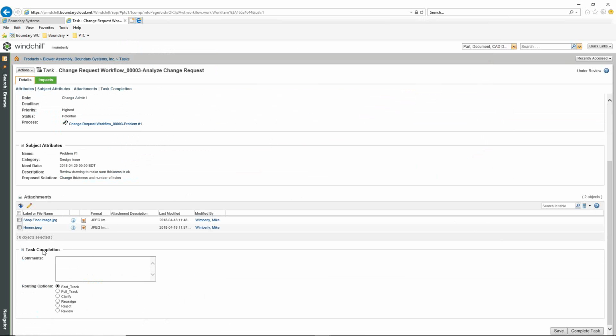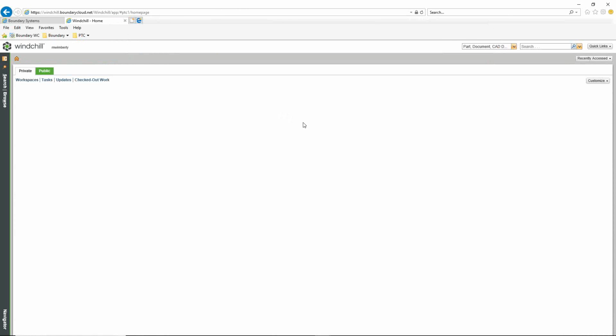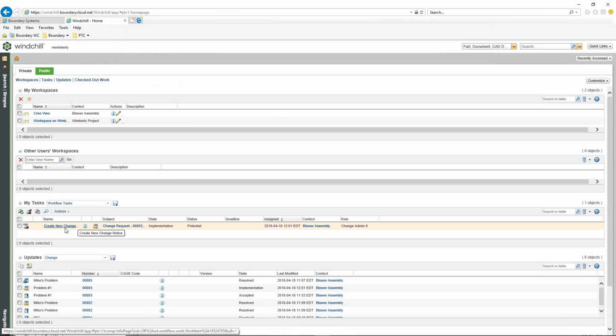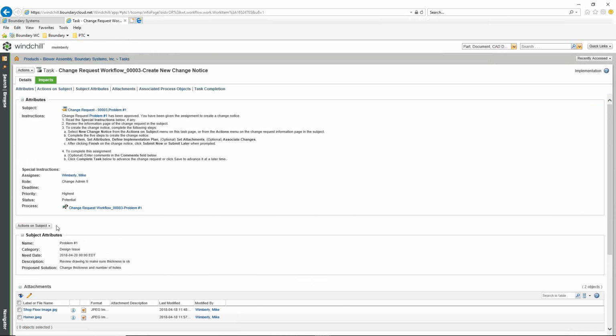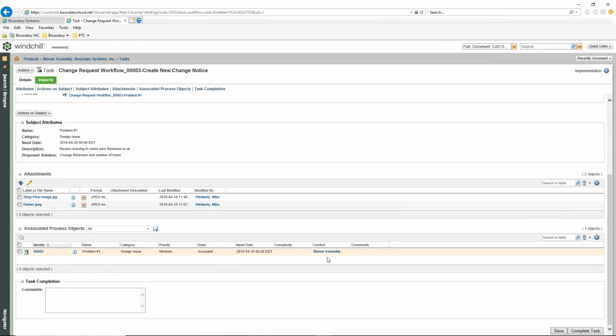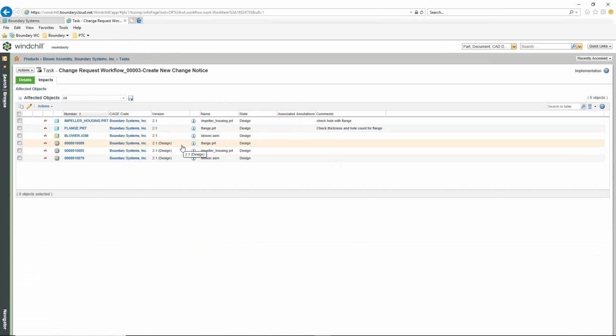So for this example, we're going to go right to the fast track area. So I'm going to say complete this task to go down the fast track path. And now it gives me the ability to create the actual change notice. So the change request was, yes, the change request is being made. We do want to move forward to make this change. The notice is the actual change being done. And this is the information, once again, that we have, and the files that we're going to associate.